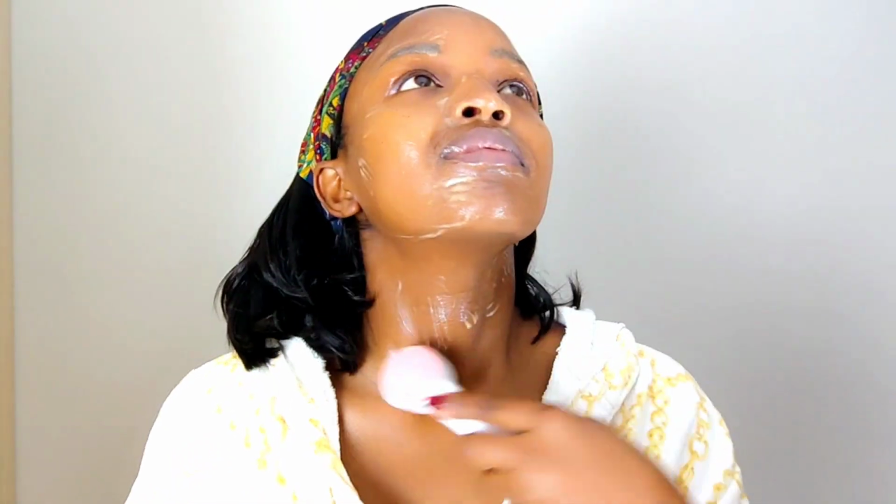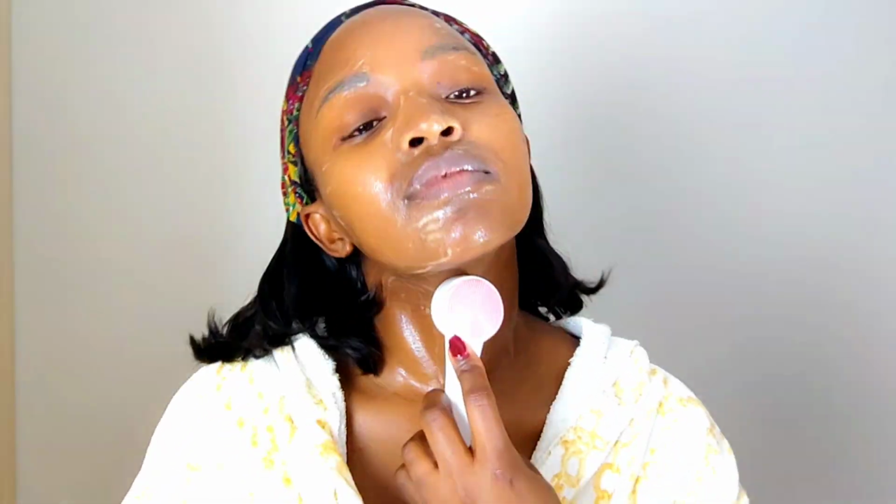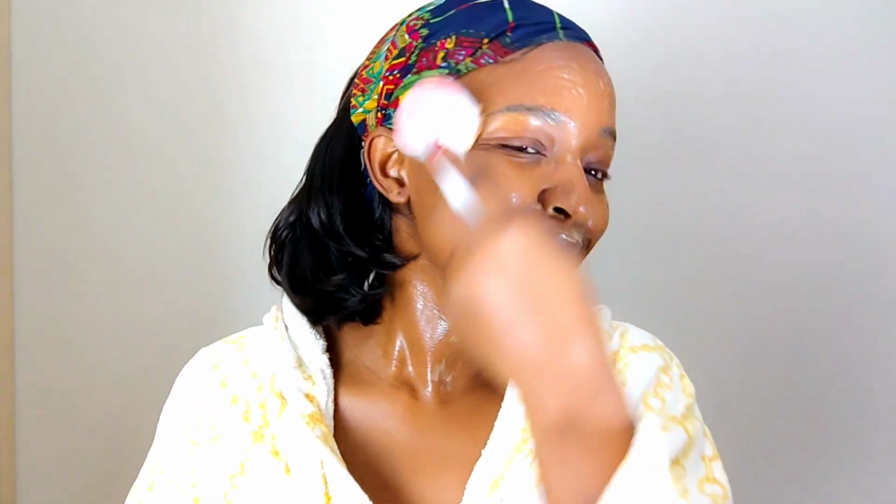I got this from TikTok from some lady, that if you cleanse twice, especially if you had makeup, it makes your skin not have any breakouts, because all the impurities, all the dirt from the makeup from the day are all out. Cleansing twice is just if I had makeup on during the day, to make sure the skin is nice and clean.